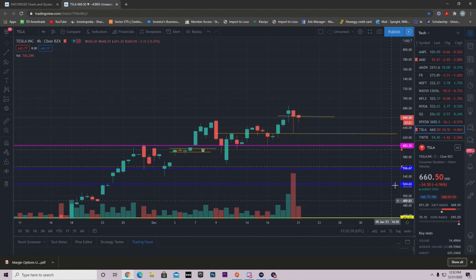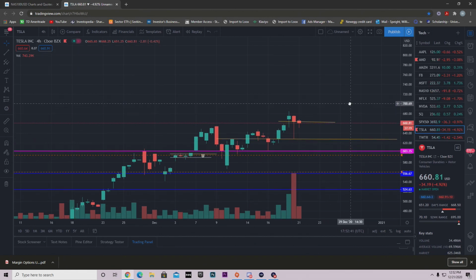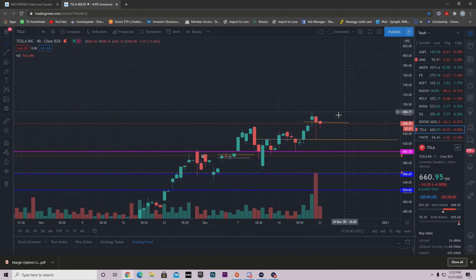If you want to be patient, if you want to wait, that's an option. Now if you're in Tesla right now and you're holding shares, I still wouldn't be worried at all. I would even consider adding on at this 627 area. I'd just wait it out and let it do its thing, because right now there's still a lot of hype and news around Tesla.